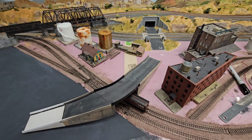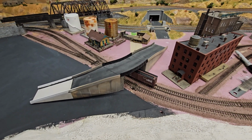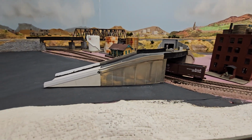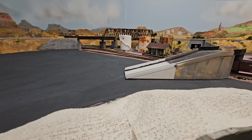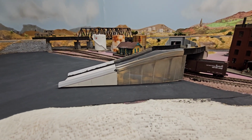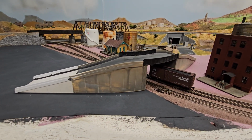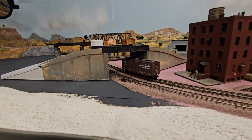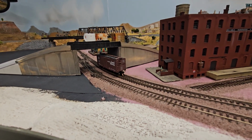Okay, gang. I have modified the bridge, added on to the bridge to bring it out into the town area. As you can see, I have it sanded off and pieced together as well as I could get it pieced together. I have also cut a quarter of an inch of the height off of it, simply because I just thought it looked too high.